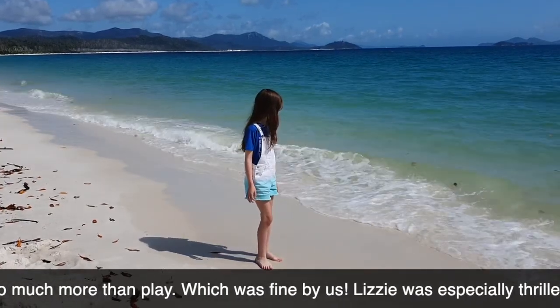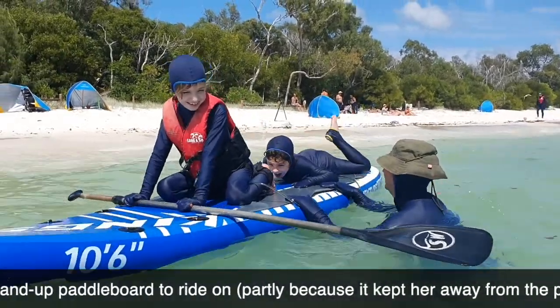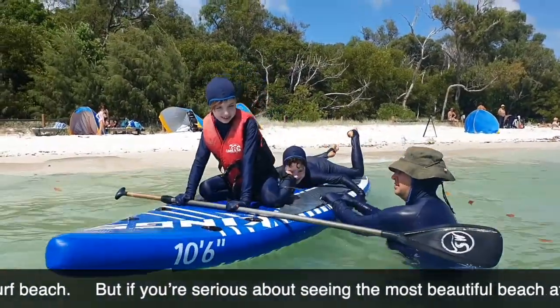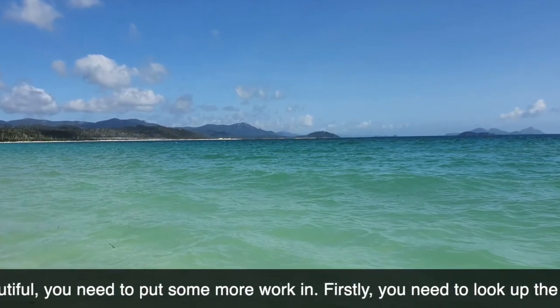The beach is 7 kilometres long, so 2 hours is not long enough to do much more than play, which was fine by us. Lizzie was especially thrilled to have a stand-up paddleboard to ride on, partly because it kept her away from the possibility of getting stung. As you can see, this is not a surf beach.